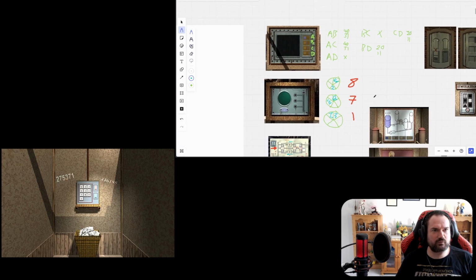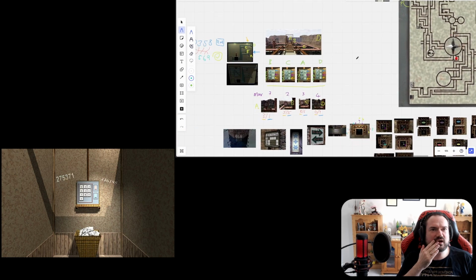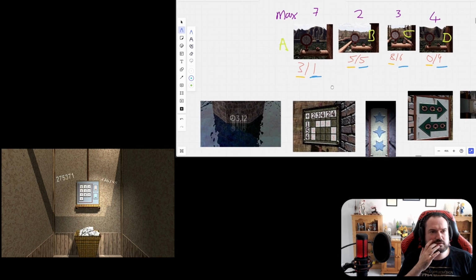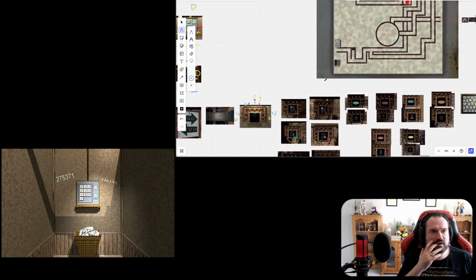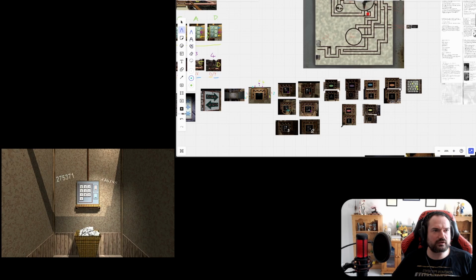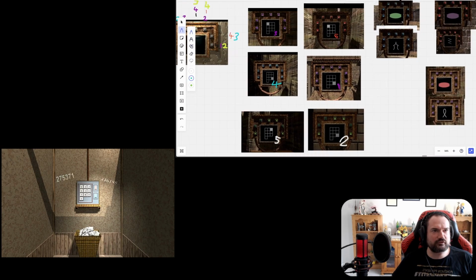6-digit code for that one. Do we have any other 6-digit codes that we could put in here? Six-digit codes. I guess we sort of have these 6, don't we? Yeah. We sort of have these 6. 1, 2, 3, 4, 5, 6.